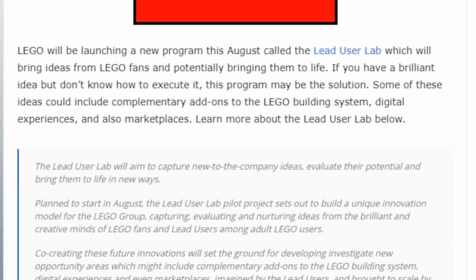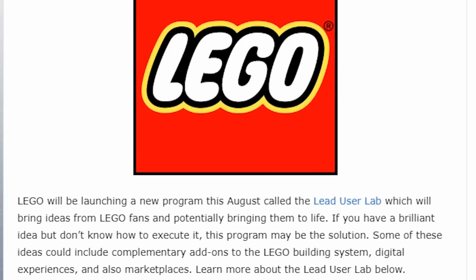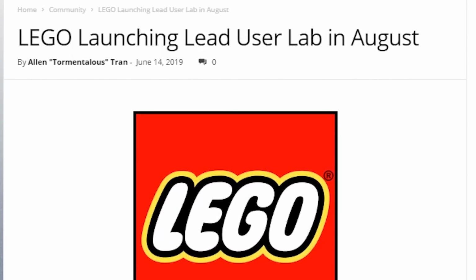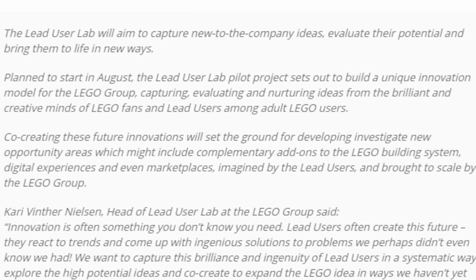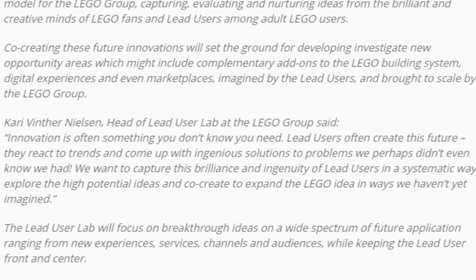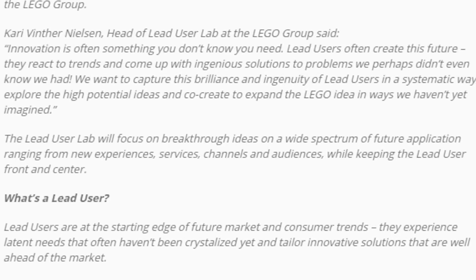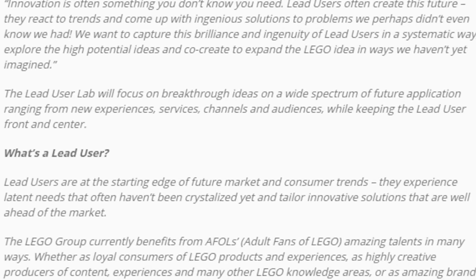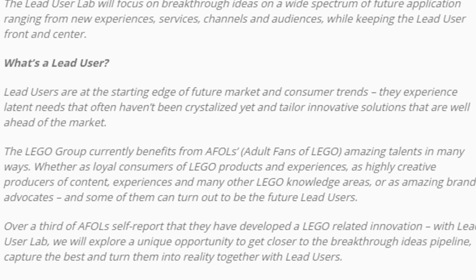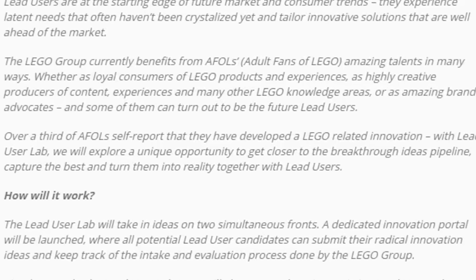You can submit your radical innovation ideas and keep track of the intake and evaluation process done by the Lego Group. It seems like Lego is creating a platform in which they can siphon out maybe the best ideas from the community about some type of new direction that they can go, or maybe produce a new theme. I really don't know. It seems like they just want to get as many ideas from the community as possible. Let me know if you guys think this is a good idea, or if you think they're maybe a little bit creatively bankrupt and they're just trying to find any and all means to get some cool new ideas. I don't really know.